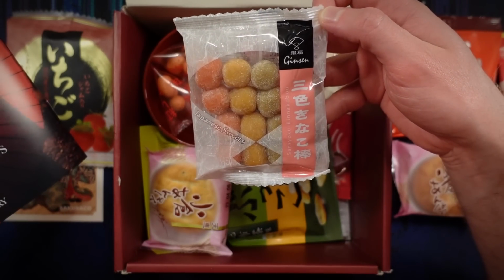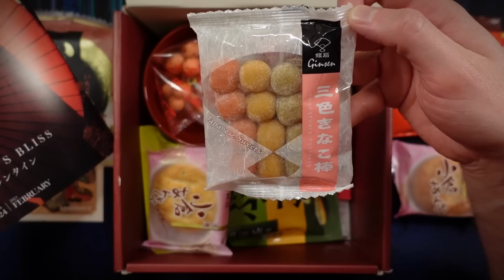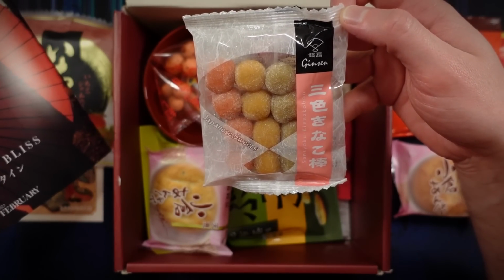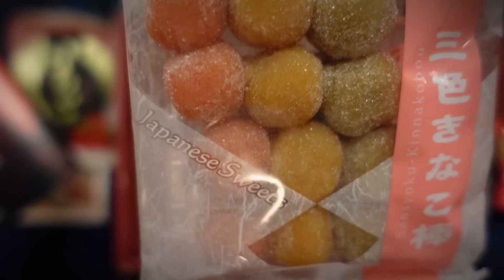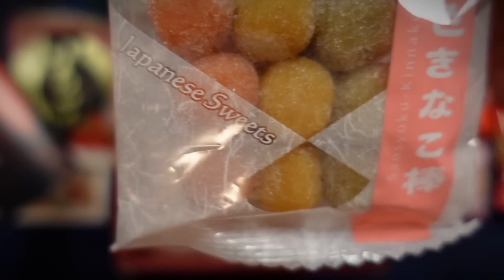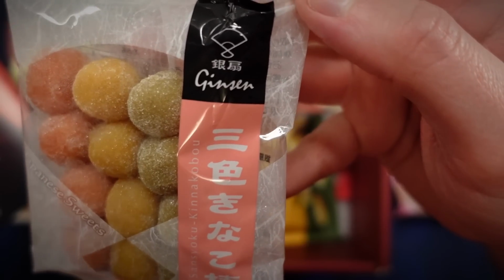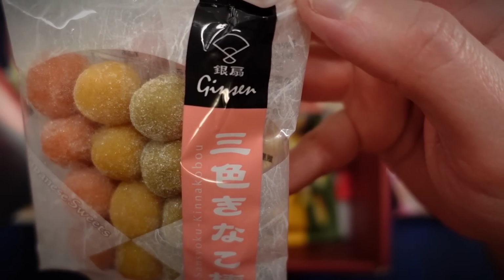What is this? Oh, these look like maybe little donut bites. I had little donut bites in another box. I can't remember which one, but they were so good. These are covered in sugar, I'm assuming. Japanese sweets, it says. Oh boy, does that say ginger? I don't think so.